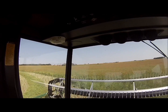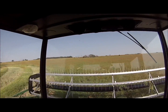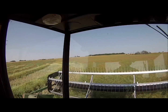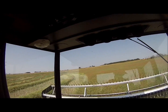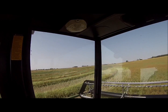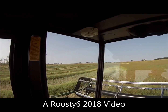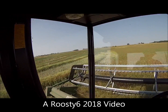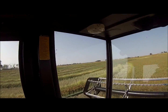Get a little further out into the older ground that had chem fallow and I believe 2 tillage operations last year. It's a very nice standing crop. So I'm not sure what went wrong over there. Probably didn't release enough carbon from the soil or something, but just a contrast worth noticing.